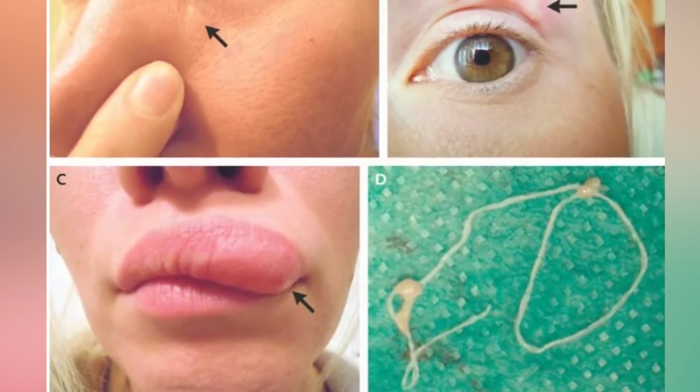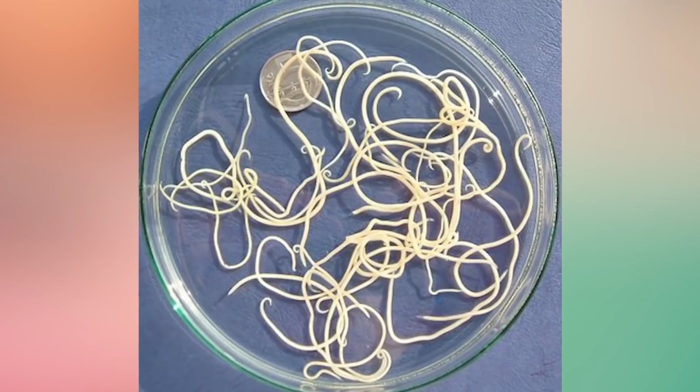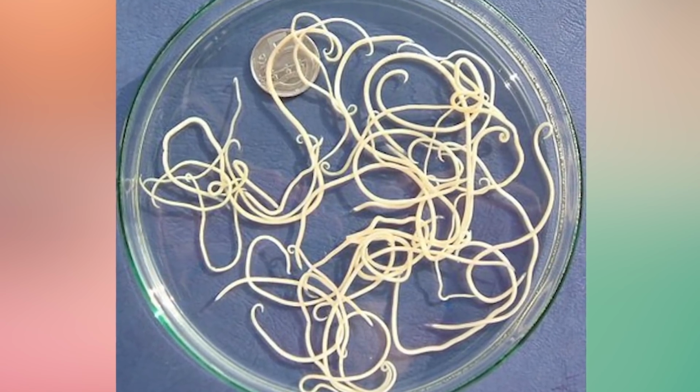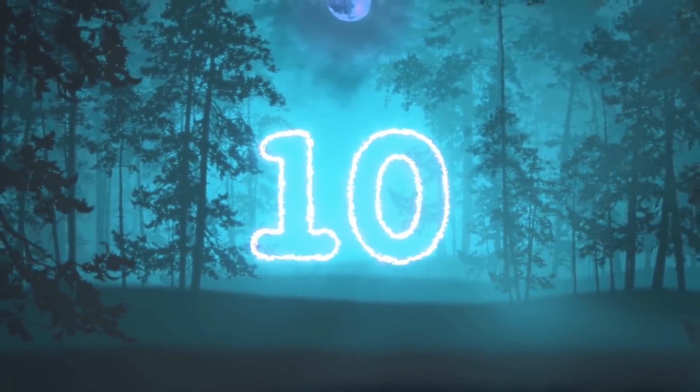Turns out, she had a thread-like worm living in her body. This is known as Dirofilaria repens. It typically infects dogs, cats, foxes, and other wild animals. But turns out, they can transfer to humans too. How lovely. It can be spread by mosquito bites. Then this worm will live in your tissue under your skin. Ugh, no thank you.